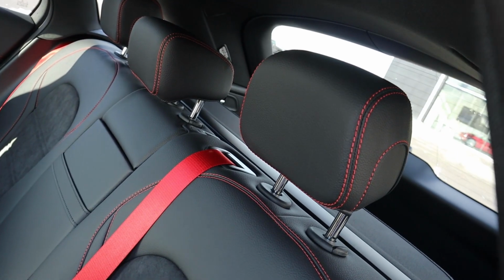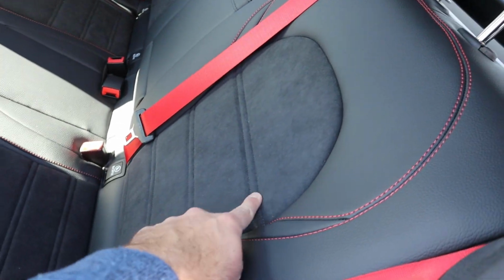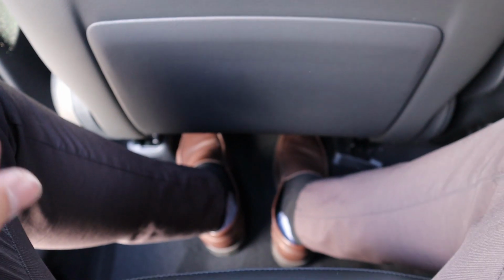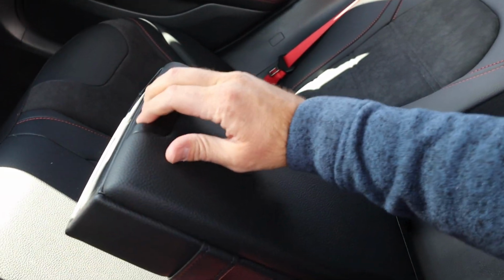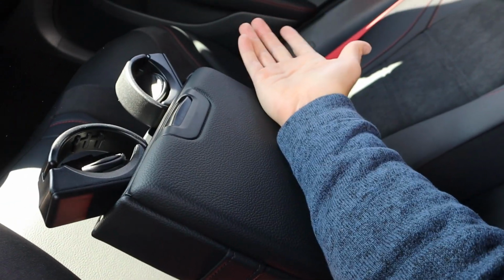And now this is where the magic begins. Look at these leather seats here with the red seat belts, and you guys can see the Alcantara inserts. Definitely a cool design. Legroom here in the back is actually pretty solid, and we've got this little storage pocket right here. Some vents here for the rear passengers, and then we have our own little charging outlet. Headroom's also pretty good back here. And of course, we have this fancy center console slash cup holder slash armrest.